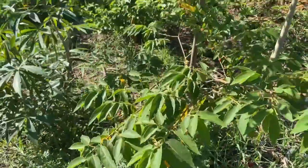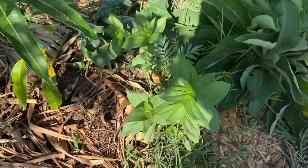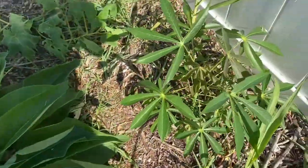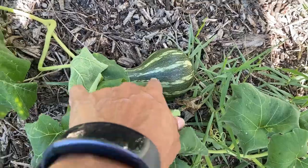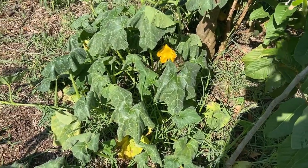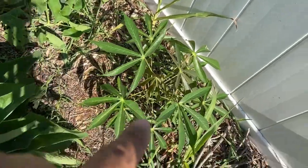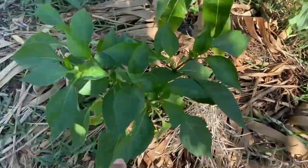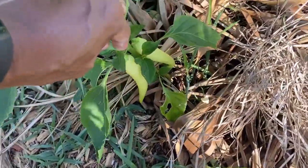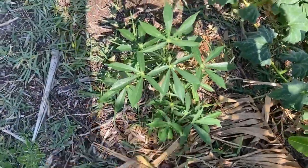If you look underneath the tree right here, there's marigolds growing. Look, there's zinnias growing right here. Cassava. The long neck pumpkin is drooping now because the sun is coming up. We got some comfrey right here. Cassava, sugarcane, cassava. Look, one of the mango trees that I planted, and right beside it, some peppers. Look guys, cassava, it's growing all over.